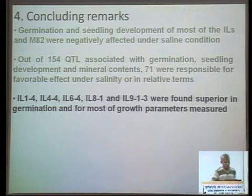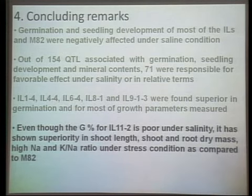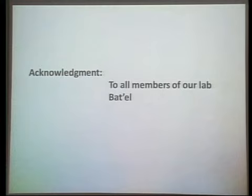These lines, IL14, 44, 64, 81, 91, and 913, were superior in germination and for most of the growth parameters measured. IL2 has lower percentage germination under salinity condition, but higher shoot length, shoot and root dry mass, and is also associated with high sodium, potassium to sodium ratio. QTLs identified for having positive response under salinity can be used for further salinity stress work. Actually, this is the reference I used.